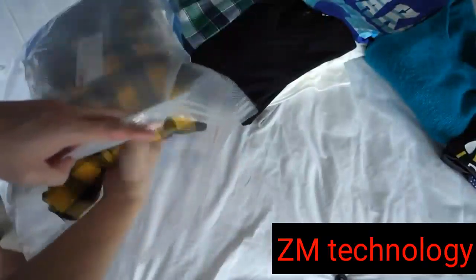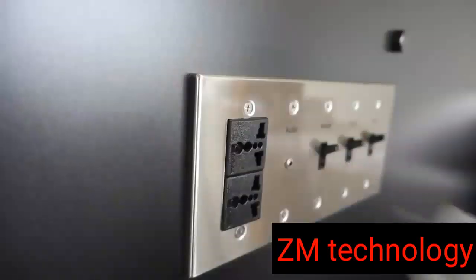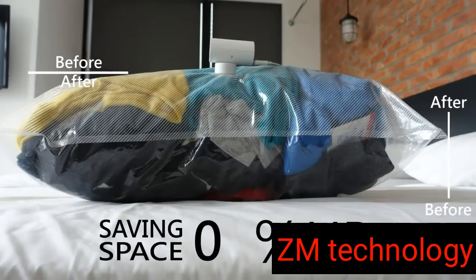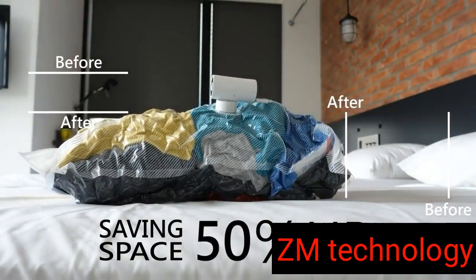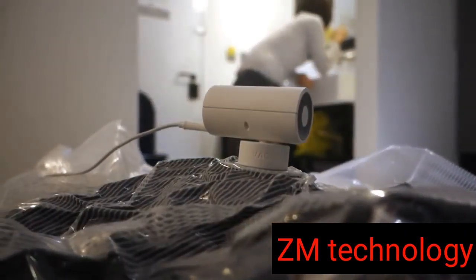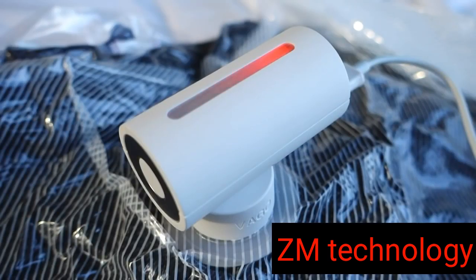Is to put our clothes into the Vago bag. Think about it. Put on Vago, plug in power, and push the button. Vago will automatically shrink your clothes. You can enjoy your time in the hotel or any other place while Vago is doing its job. Don't worry. This intelligent Vago will automatically stop when the process is finished.